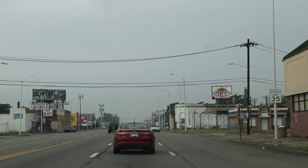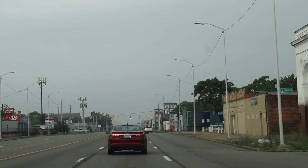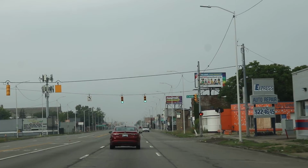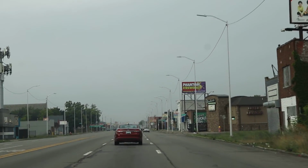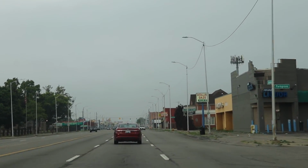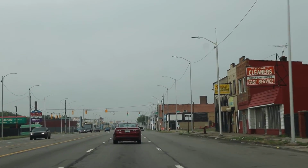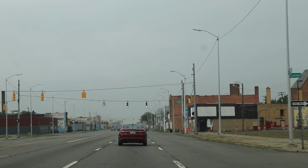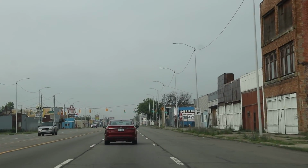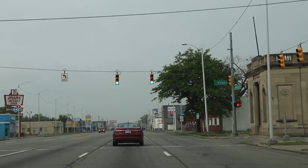East 7 Mile we just passed. About a minute I'll go through one of the neighborhoods. This is one of the main streets on the east side of Detroit, and it'll take you into the suburbs too, if I go the other way. But I'm going towards downtown now. I'm trying to think of a good side street to go down. Maybe up here. Smoke shop. Recreational weed. A lot of hair supply stores, liquor stores, restaurants, some abandoned buildings. Muffler shop. I think we're gonna make a right up here.